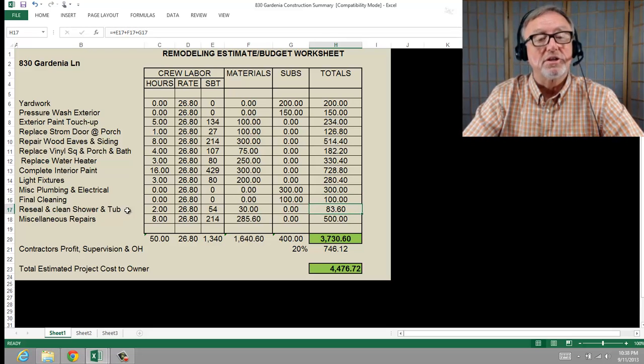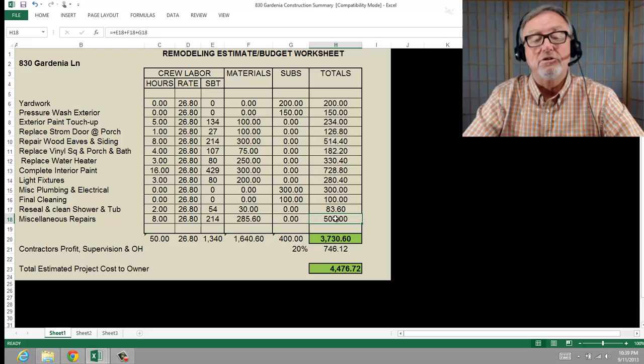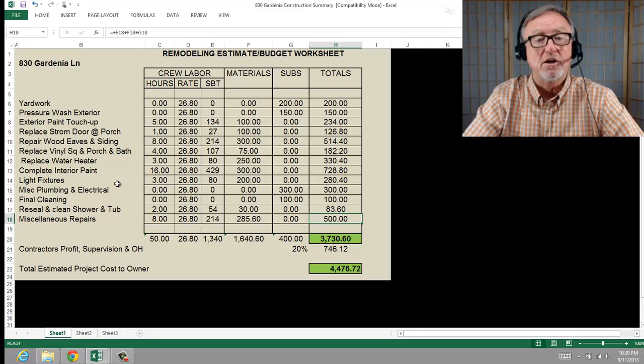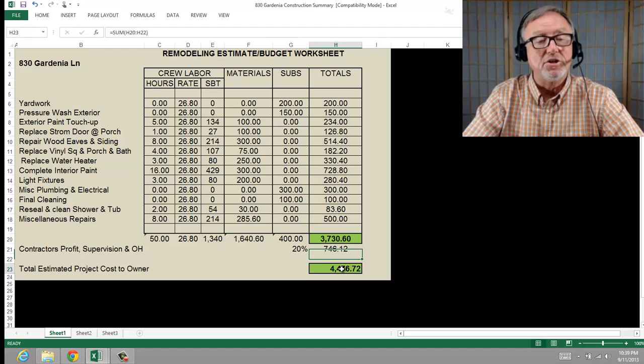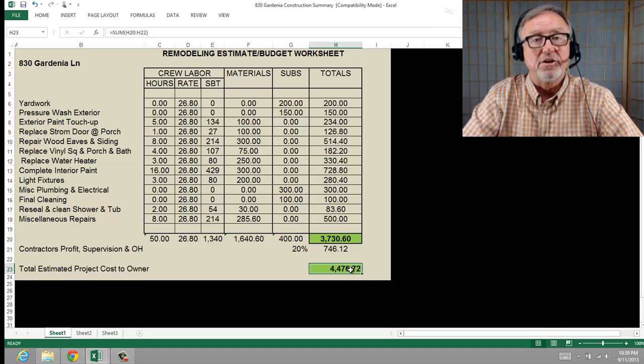Okay, this is just the caulking around the tub that I mentioned, and then I put $500 in here just in case there's something we missed. So this is a very liberal estimate on what it would cost, and I'm showing the cost at around $3,700. Now that would be the cost if you hired people to go in and do it. If you wanted us to go in and do it as a general contractor, we mark up cost 20%, and you could have it done by a professional, which we are, at about $4,476. Let's say about $4,500 on the remodeling.